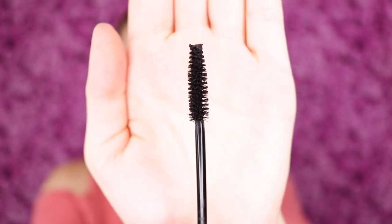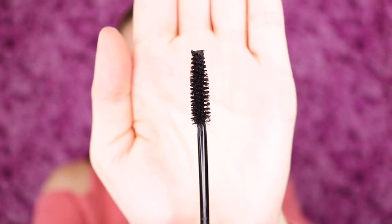So let's check out, ooh. Pretty packaging. It does seem high-end from the packaging. I'm very curious what the wand is going to look like. Oh, whoa! This is a big wand and it's very densely packed bristles. Oh wow, I'm so curious to see how this is going to work. Here you can see what the wand looks like. So I'm going to just go ahead and start applying it to one of my eyes.